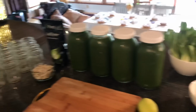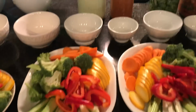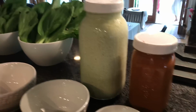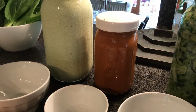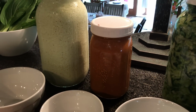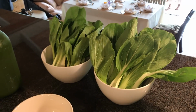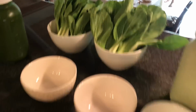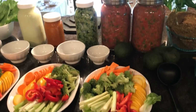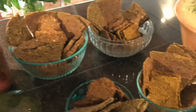Next, we'll be serving the veggie trays with the, this is the ranch dressing, and this is the Pyridine roasted red pepper hummus. This is just some bok choy. The veggie trays, 4 tables, serving 24 tonight. This is some kimchi to go with the crackers.